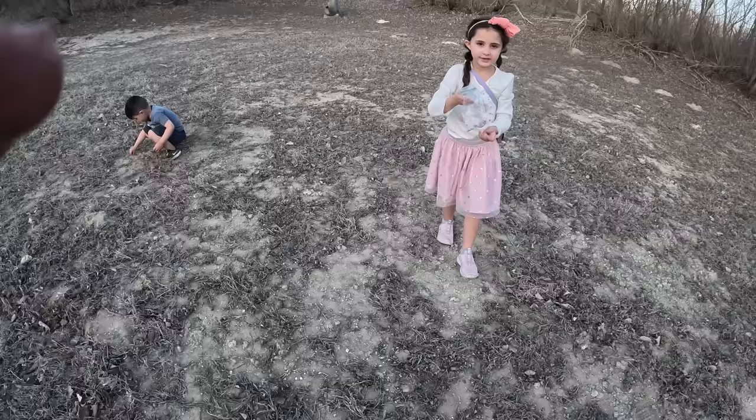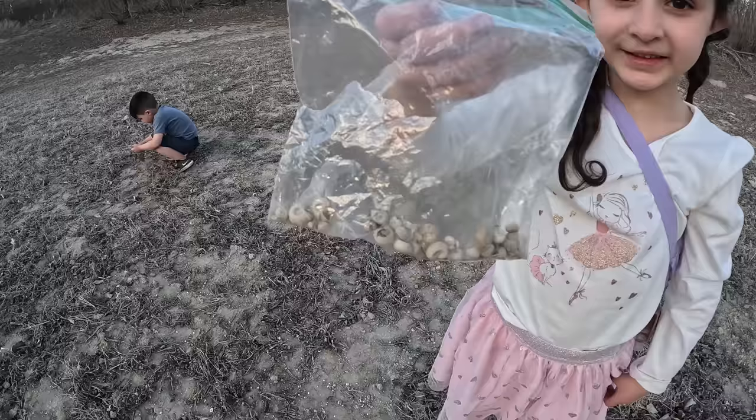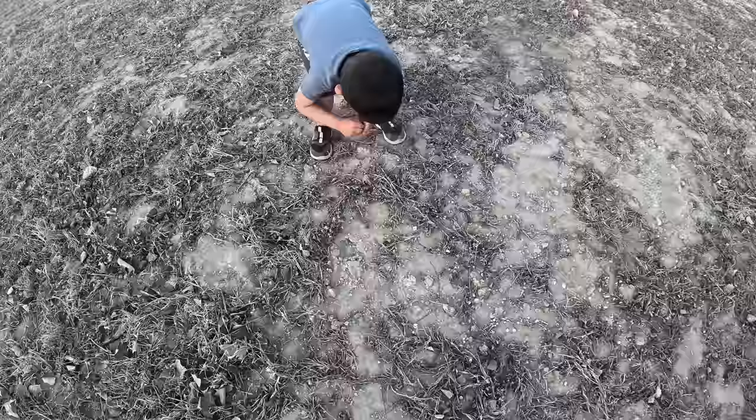We found so many. Are you looking for seashells? Uh-huh. Or pond shells. Here's some I found in another one and another one and another one. There's another one. Everywhere.